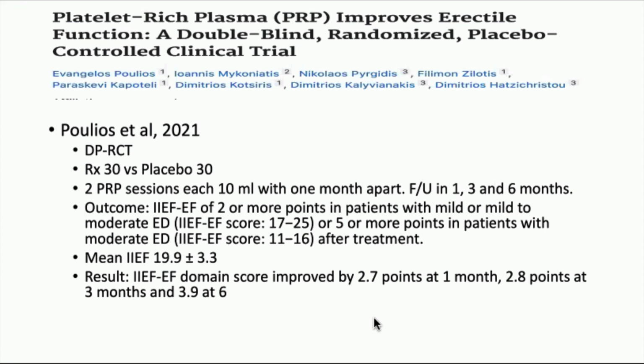He put the outcome to be an IIEF increase of 2 or more points, as per Rosen, in mild to moderate patients, or 5 or more points increase in patients with moderate erectile dysfunction. Mean IIEF was 19 or 20 plus minus 3. The results showed the IIEF score improved by 2.7 at 1 month, 2.8 at 3 months, and 3.9 at 6 months. There is a dropout of about 16% in the treatment group, and the study has a low population number.